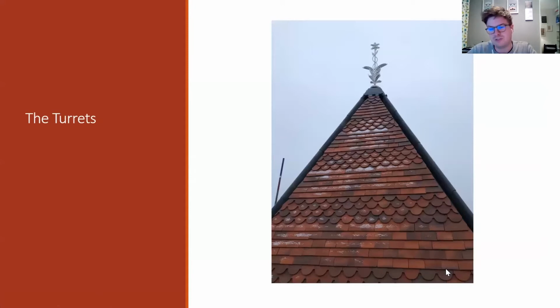So now I'll be talking to you about the turrets. When we originally started the project, it was not known when the corner pyramids were removed, or if they indeed were ever built. We have only found sketches and engravings with no photographic record of the turrets ever existing.